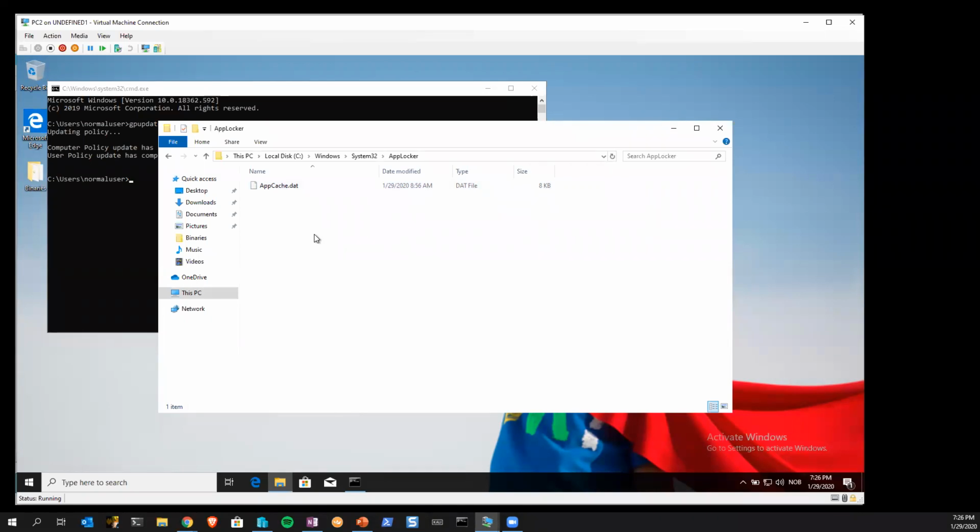That means the Application Identity service has picked up the rules, has run through them and sees that every rule is in order for it to use. So if we wait a little, it will suddenly pop up a few rules in the list there. If it doesn't happen within 30 seconds, I normally just reboot it to make it faster.